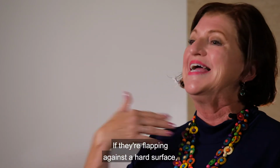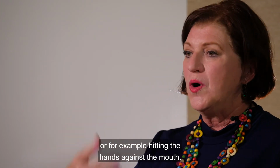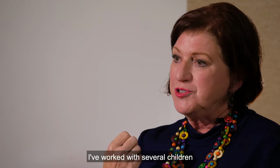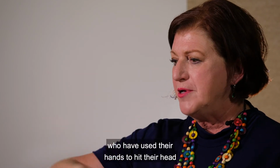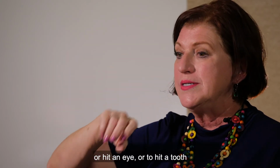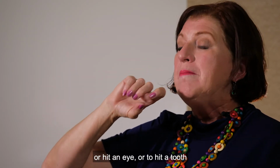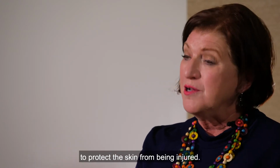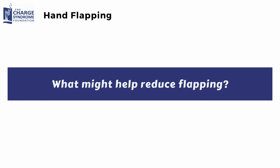If they're flapping against a hard surface, or, for example, hitting the hands against the mouth. I've worked with several children who have used their hands to hit their head or hit an eye or to hit a tooth. And in those cases, we've had to do some things to protect the skin from being injured.